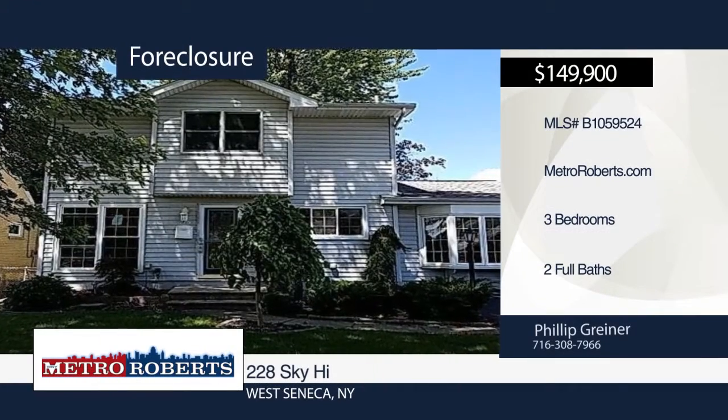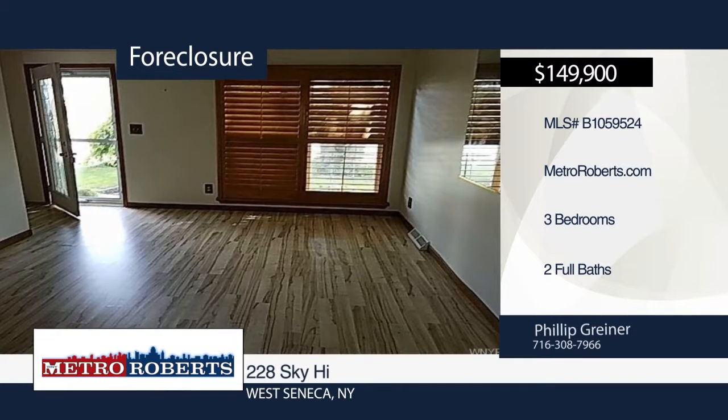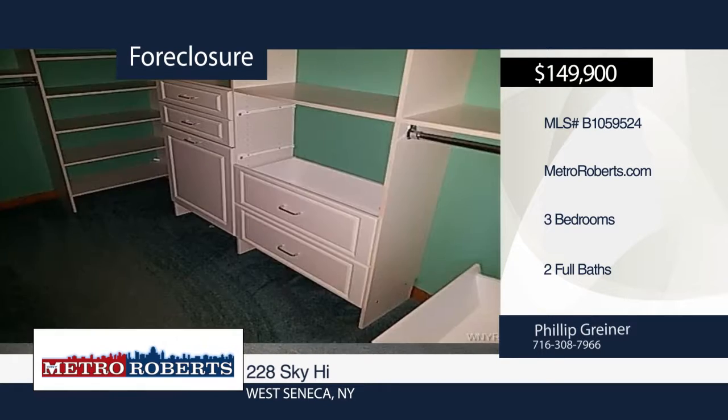Don't miss out on a chance to find your forever home. This West Seneca home features 3 bedrooms and 2 bathrooms. It offers a spacious kitchen that overlooks the family room and a beautiful private backyard. This home is a must-see. Make it yours with a call to Metro Roberts REO.